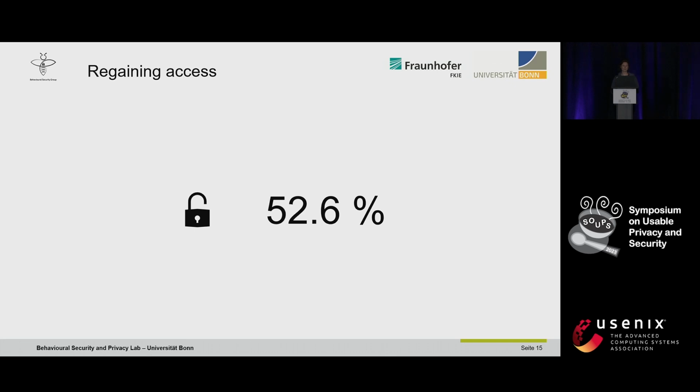I want to point out that on those websites where we could not regain access, we sometimes had the possibility to let our accounts be deleted. And in other cases, we assume that we might have gotten access if we had used the account in a more realistic way. So for example, really purchased something.